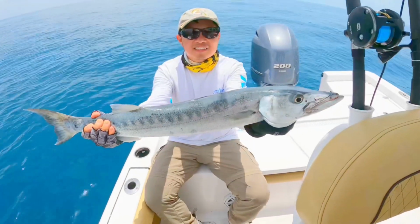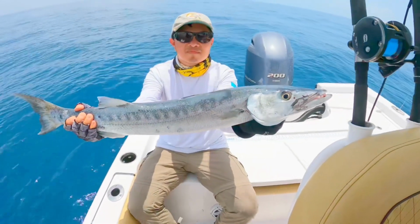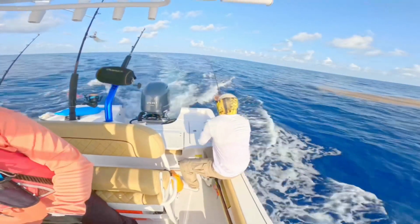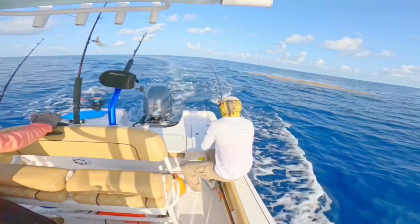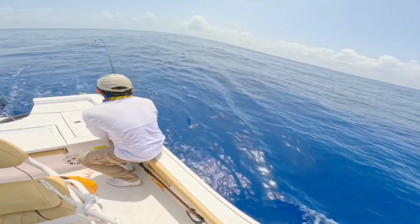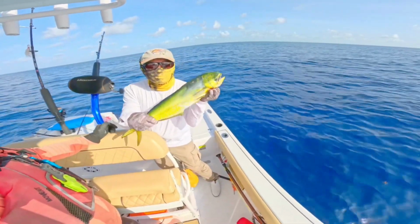Dan's trophy of the day, the biggest fish he caught, is a barracuda. He thought it was a wahoo, but it's a barracuda. We're going to use this for bait. We have a second fish, third fish on. First keeper of the day. Dan Paul got it.